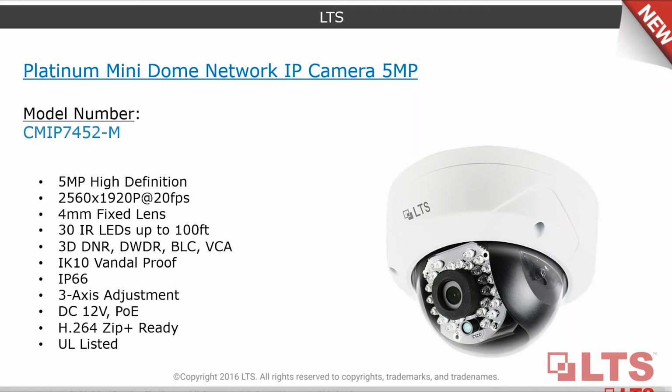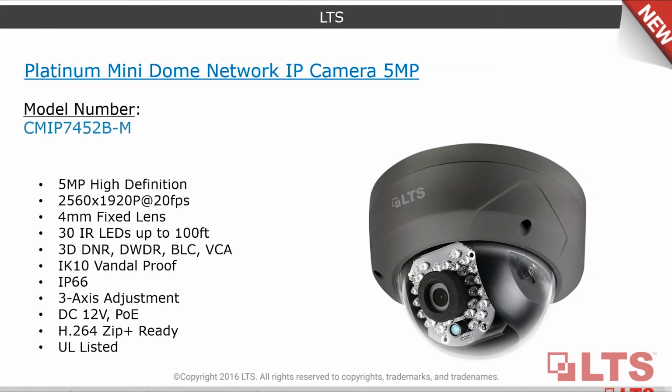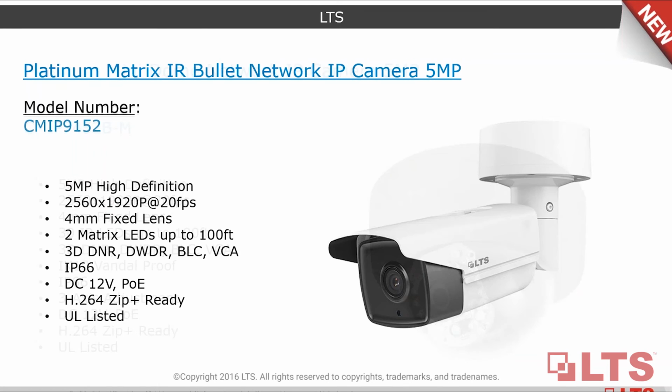Now this shape of camera is probably the most industry standard right now. We always call it a vandal dome, a dome camera or something like that. So it's also going to be included in our 5 megapixel product lineup. It's going to be the same exact looking design, just with 5 megapixel. And this one is also IK10 vandal proof. We also offer this camera in black, just in case you guys are working in a bar or some kind of area that has a dark ceiling, so this camera would blend in.